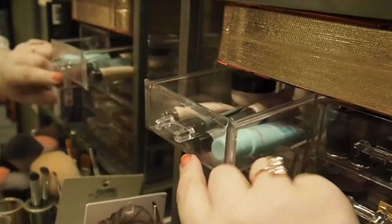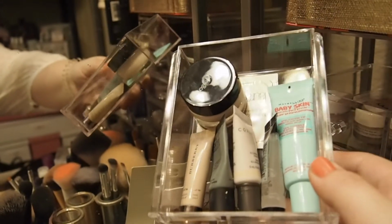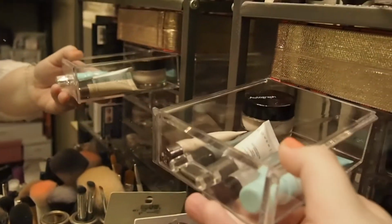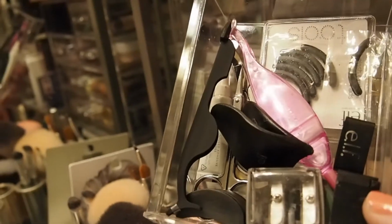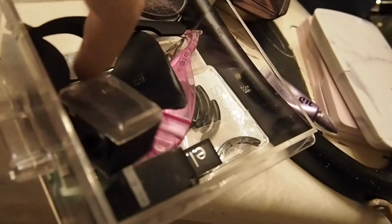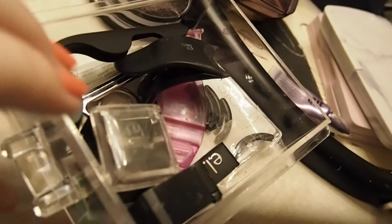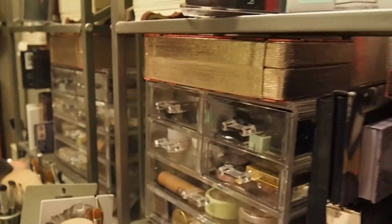Up here is face primers. Again, you'll see most of it is small samples from like the Playbox and stuff, because I don't use primer that often. And then this is all pencil sharpeners as well as eyelash stuff. I keep my glue in here with the mascara so that it stays upright, but I've got tweezers to use for eyelashes as well as my sharpeners and some small scissors to trim the ends of the eyelash bands if I'm wearing a full strip lash. So that is what is in the acrylic drawers.